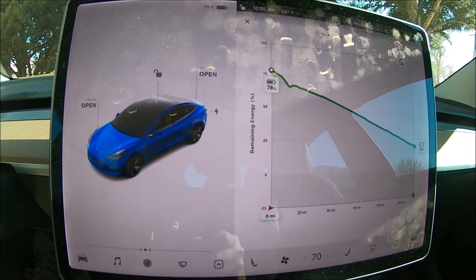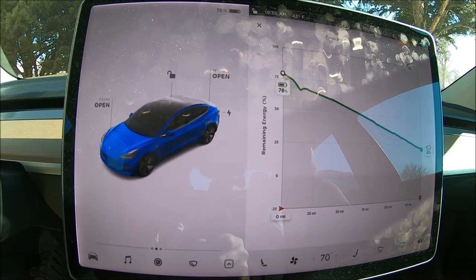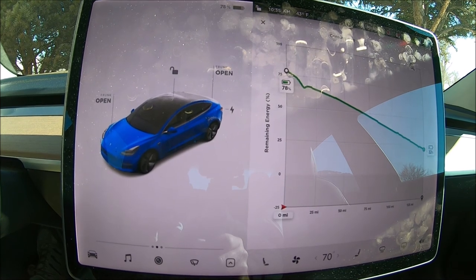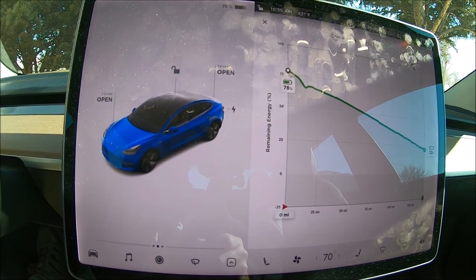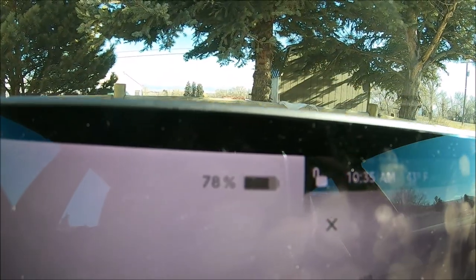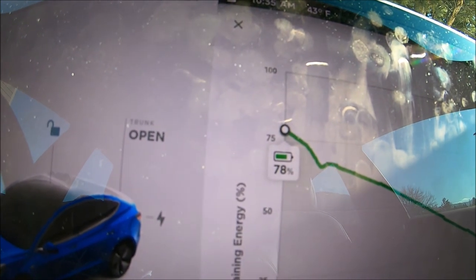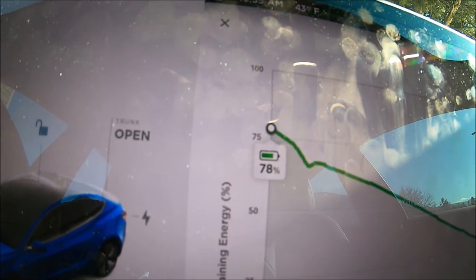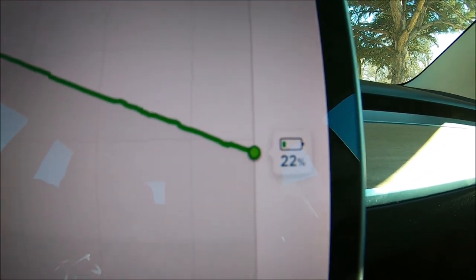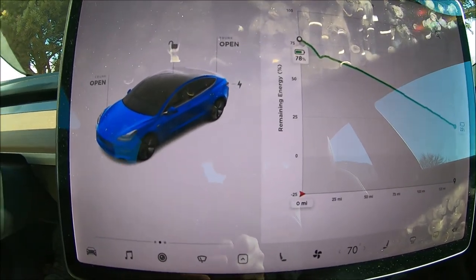All right, it's 10:30 a.m. and we're done with our runarounds here in Helena. I programmed the navigation to going home. We're currently at 78%, and the energy screen for the navigation shows 78% to start. We should get home at 22%. So shouldn't be an issue.